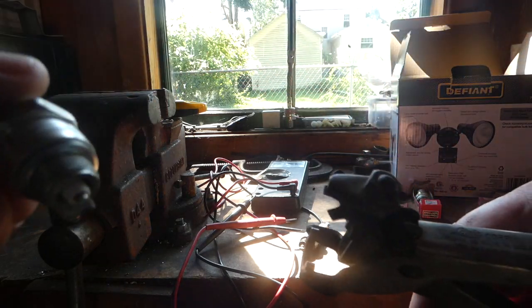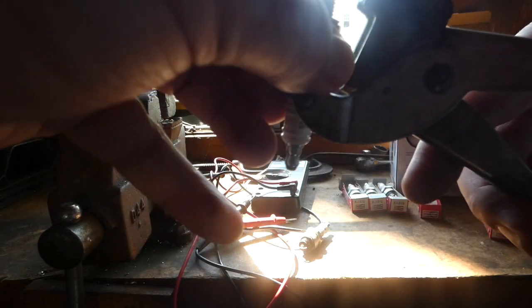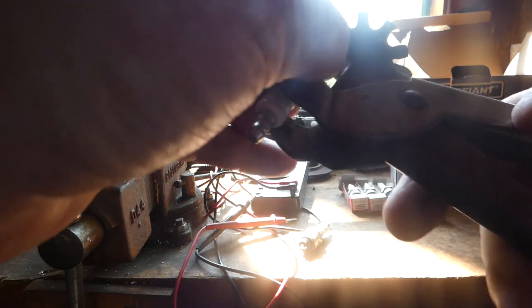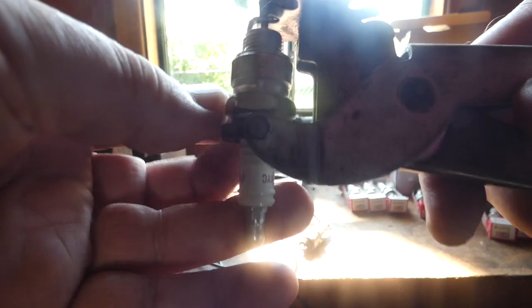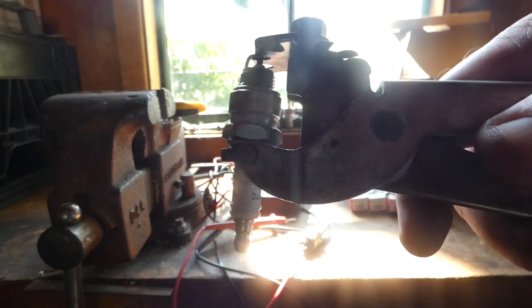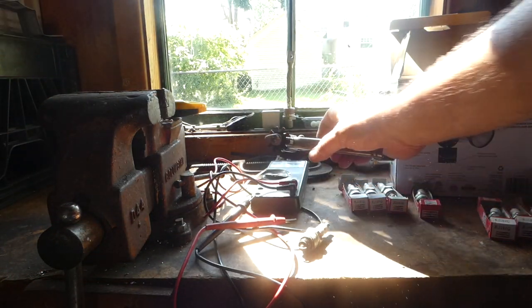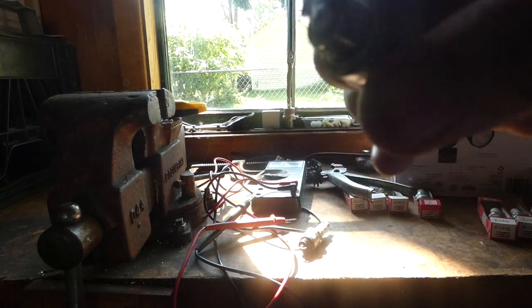And I will take my new plug. Hopefully that's coming through all right. There's a little hook that the plug sits in. You get it in there, squeeze it a little bit, and then you get the plug in the hook on the bottom and just put a little pressure on there. And then you can take it out. Okay, I can set this down, and it's already set the gap to where I want it to be.